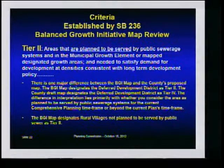And again, there has already been quite a bit of conversation between Planning Commission and staff about this, so you understand the difference. The county staff designates it as Tier 4 because there's no plan to serve that area within the current planning horizon. The Balanced Growth Initiative map designates it as Tier 2 because it's planned to be served at some time in the future. The second issue is that the Balanced Growth Initiative map designates the rural villages, which are not planned to be served by public sewer, as Tier 2.